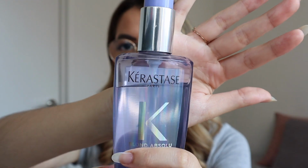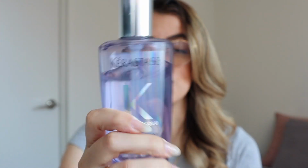But my most recent love has been the Kerastase Blonde Absolute hair oil. I got the big size because I had heard a ton of great things about this, so I wanted to make sure that I always had plenty in stock. And as you can see, I've made a little dent in it, but nothing crazy. But a little bit of this goes a long way. I've already had this for probably 2 months now, and that's literally all I've used. So although it's expensive, it's definitely worth it because a little bit does go a long way.